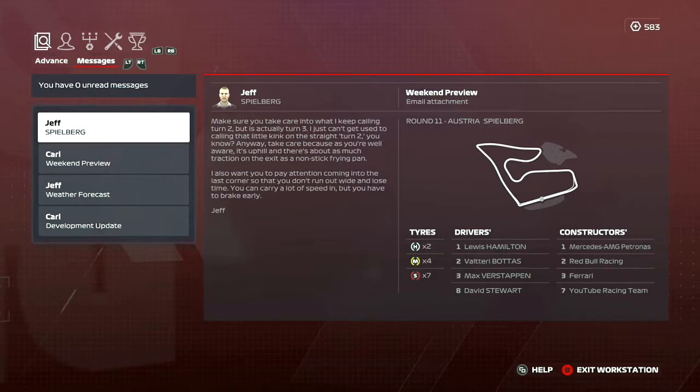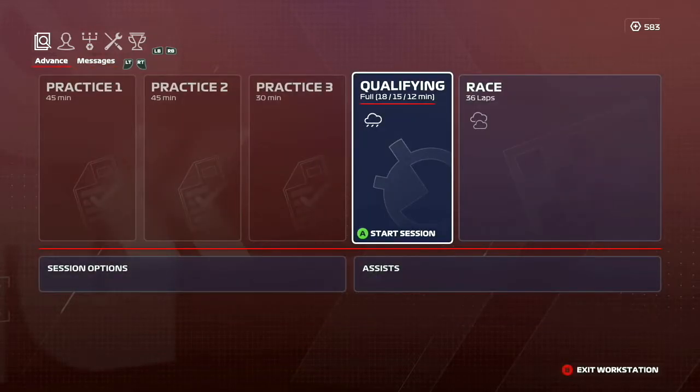One small spanner in the works is that it's going to rain for qualifying, and as we know, I am not good in the rain. It rained in practice 1 and it's been cloudy, overcast, not much grip for practice 2 and practice 3. But it didn't start raining until halfway through practice 1 and I didn't do any laps in the rain. So I've not done any testing in the rain whatsoever. But let's get into qualifying and see if I can handle it.